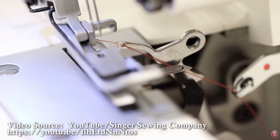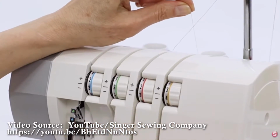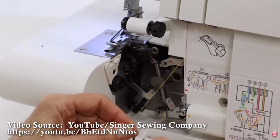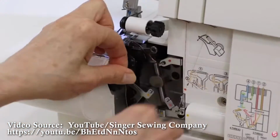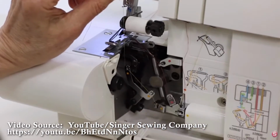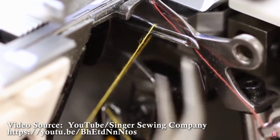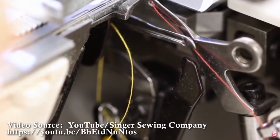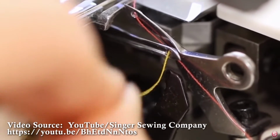The lower looper is threaded next. And now there's a yellow dotted thread path. So we're going to play connect the dots, so to speak. And now we're going to thread the eye of the lower looper. And sometimes it's helpful to use your tweezer for this. You can kind of push it through and grab it.